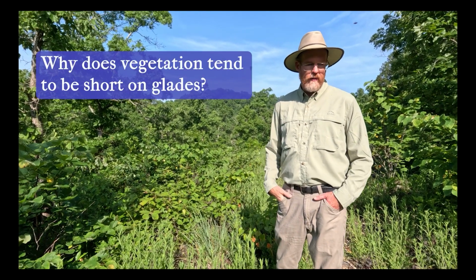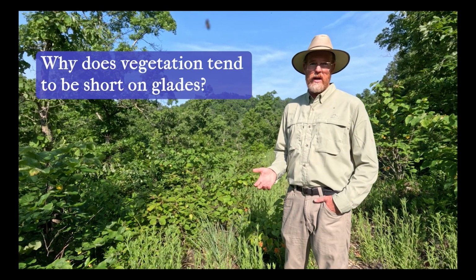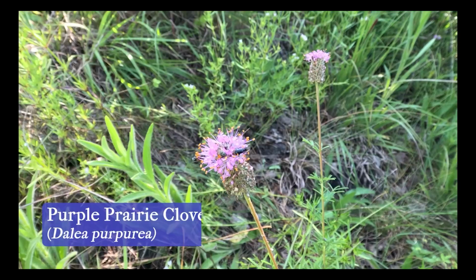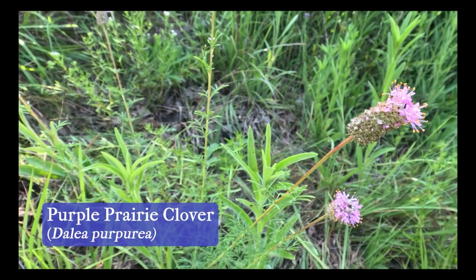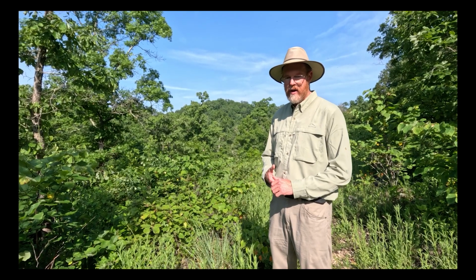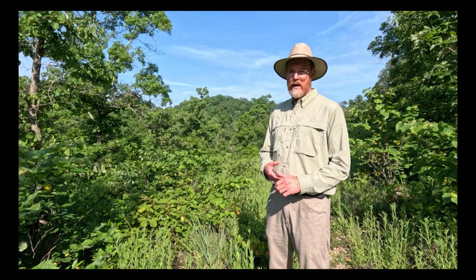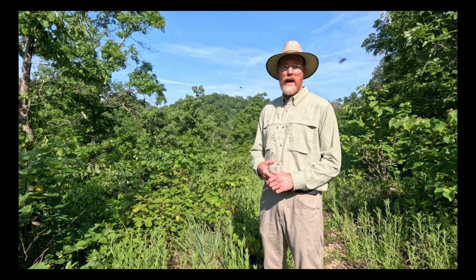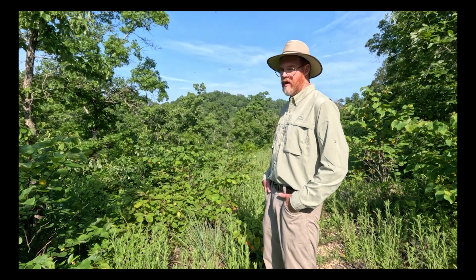So the short vegetation on glades has two main components. One is just the species that are here, these tallgrass prairie species, which tend to be short because it's open sunlight, so they don't have to grow tall, like the sun's coming down to them. But it's also because of the rock outcrop, and that tends to make it dry, at least some part of the year. It's really hot and dry here, and that limits growth, honestly. We've had a lot of rain this spring, so things are pretty lush right now, but as you can imagine, late summer, things get hot and dry.